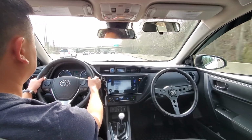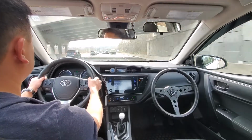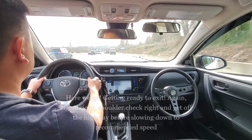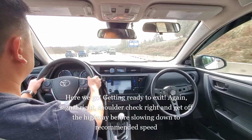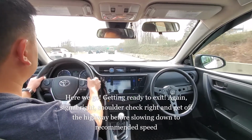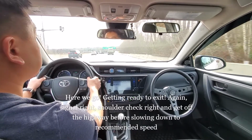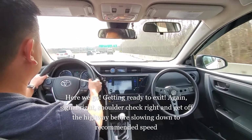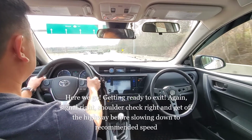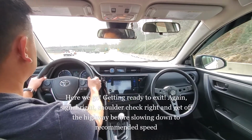Okay, so the truck's out of our way. I was able to get back up to 85, 90 kilometers an hour. Okay, here we go. We're getting ready to exit. Again, you're going to signal right, shoulder check right. Get off the highway, turn off the signal, and make sure you slow down to the recommended speed, and in this case it's 50 kilometers an hour.